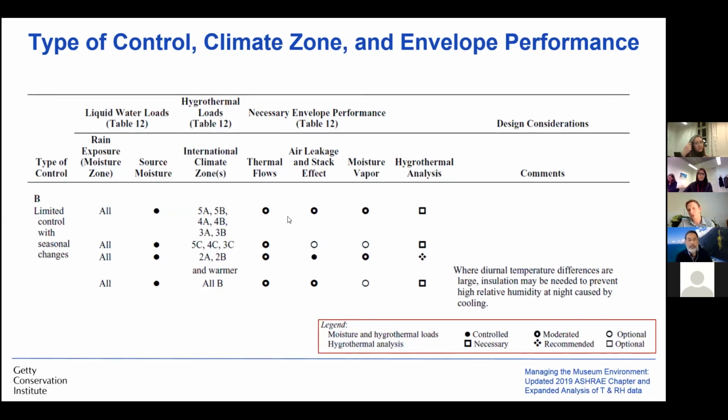So we can see that if we are in particular climates, our building needs to be different to obtain a particular level of control. And you may think that this table is a little obscure with those strange terms. However, I would like to assure you that in the chapter, all those elements of the tables are very precisely explained, and they are very clear for engineers working with the buildings.